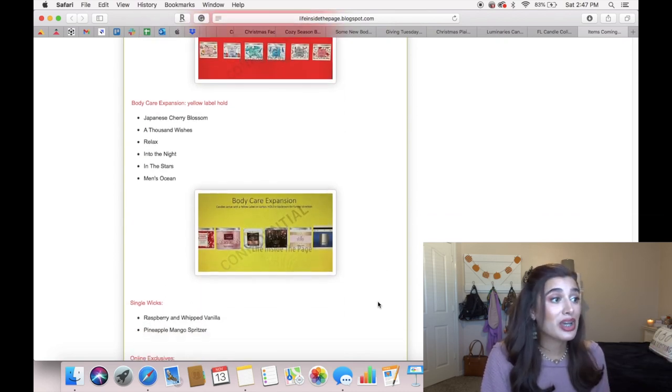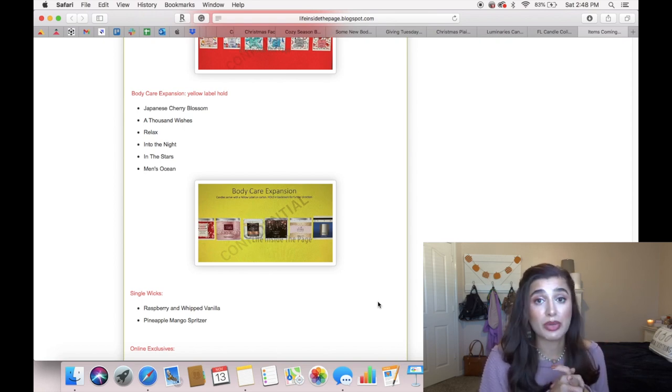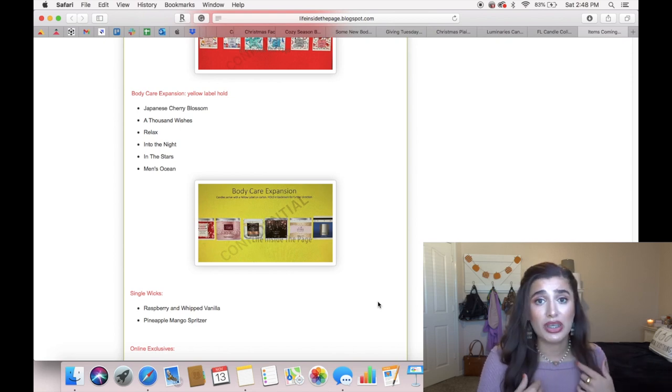And then we have the Body Care Expansion labels. That's Japanese Cherry Blossom, A Thousand Wishes, Relax, which is aromatherapy, Into the Night, In the Stars, and Men's Ocean. So really excited that they're going to bring out the body care in this collection. It might be online only or it might be in stores.